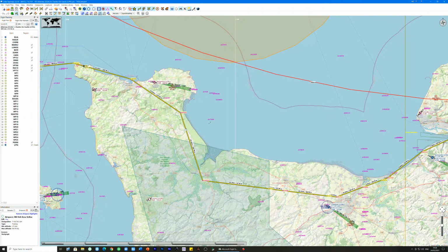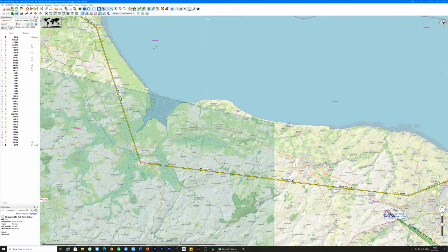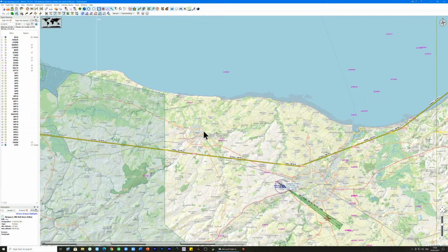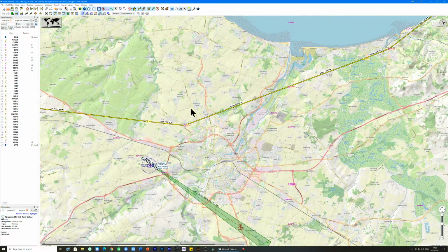There's an option to follow the coast all the way here, but I may well fly higher just to give us an idea of the lie of the land. It's significant. We passed Bayeux at one point. There it is, home of the famous tapestry, and a major centre here, Caen, of course.